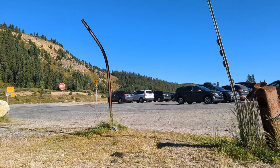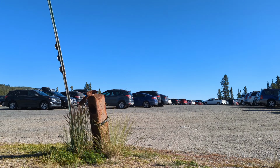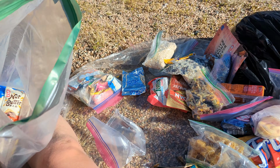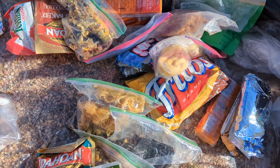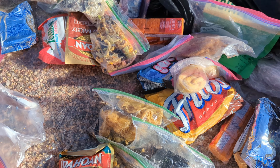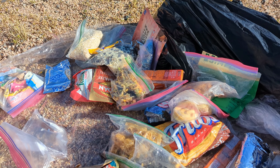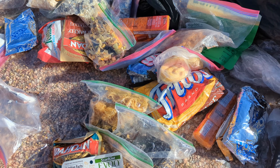This is Berthoud Pass, huge parking lot. So right now, I'm going through all of my food and evaluating whether I have enough to get to Breckenridge, or if I need to hitch into Winter Park. I think I'm gonna go for it.